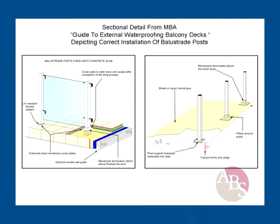In the red book from the MBA, we've got these details which show you the membrane coming up and finishing above the surface level of the tiles. A tip. If someone wants you to do something, say an architect comes along and says, I don't want to see the membrane above the surface level of the tiles on the balcony, or I don't want to see the membrane coming above the tiles around the balcony posts because I don't want to have a shoe there, don't do it. Don't build it. Just don't build it.